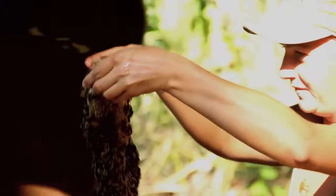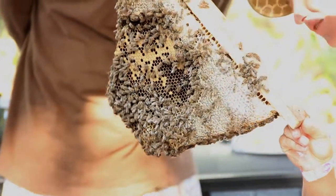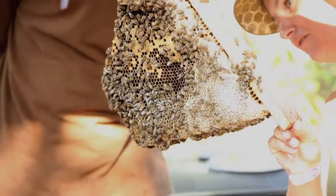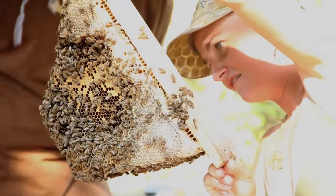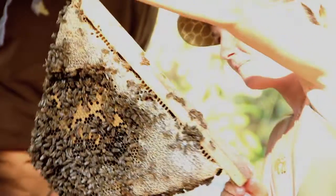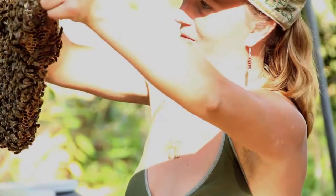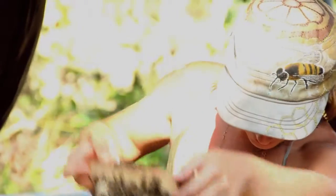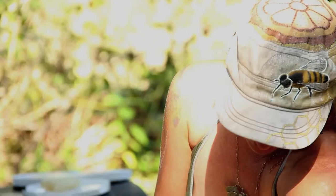So this is quite a large comb. It's one of the older combs in the hive. You can notice it's darker. They've raised multiple generations of brood on it. Now my eyes are always moving in that spiral pattern, looking for the queen. There she is. Didn't see her at first, but she's on this next one here.